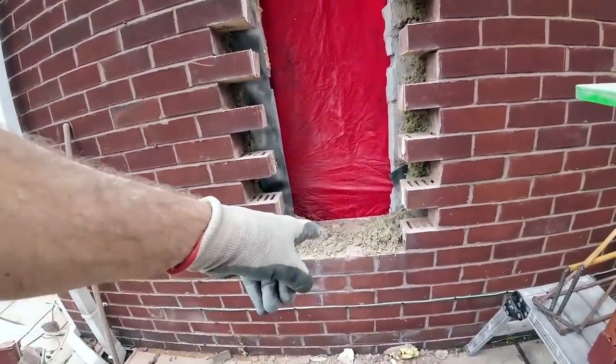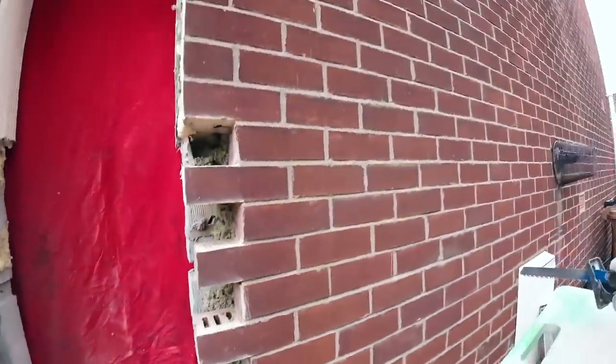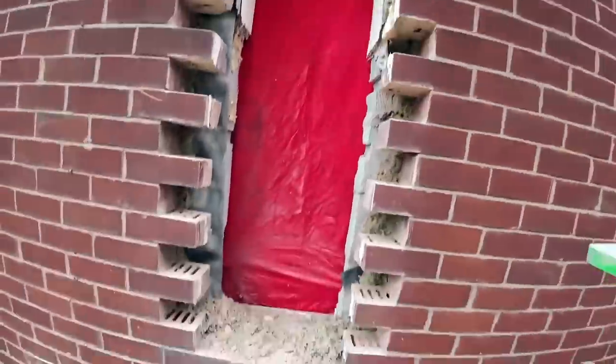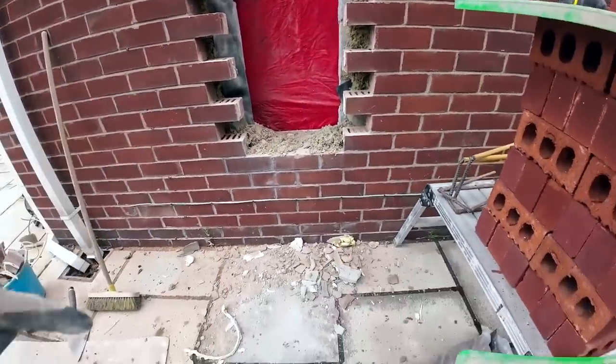Forgot I've got to take this brick out here. It's a bit scabby. I don't want to leave that in. There are chips in the bricks in the house, but not many, so that would stand out like a sore thumb. So I'll just whip that one out, and I'll get me mortar set up and get cracking.